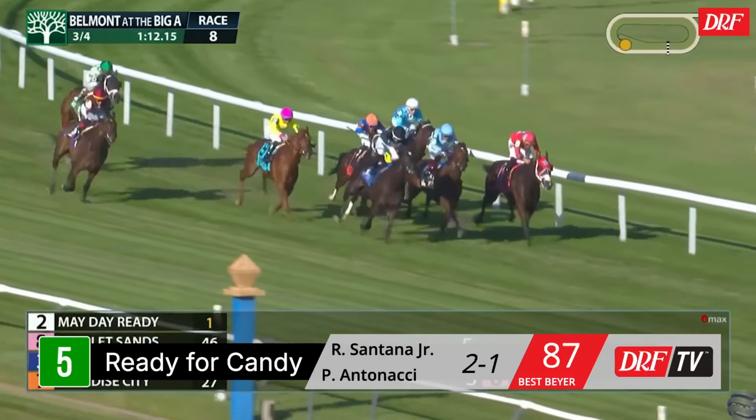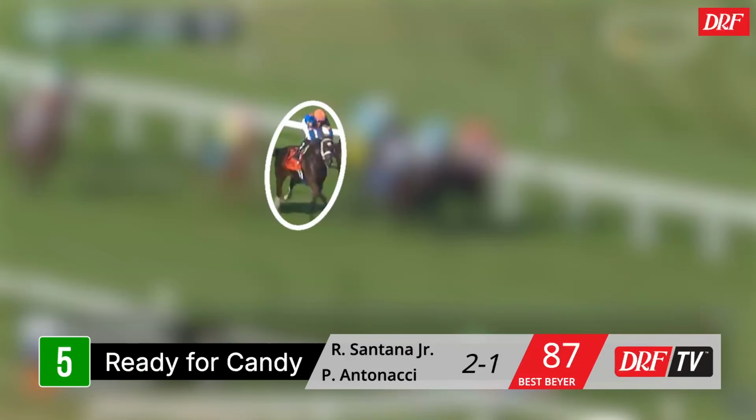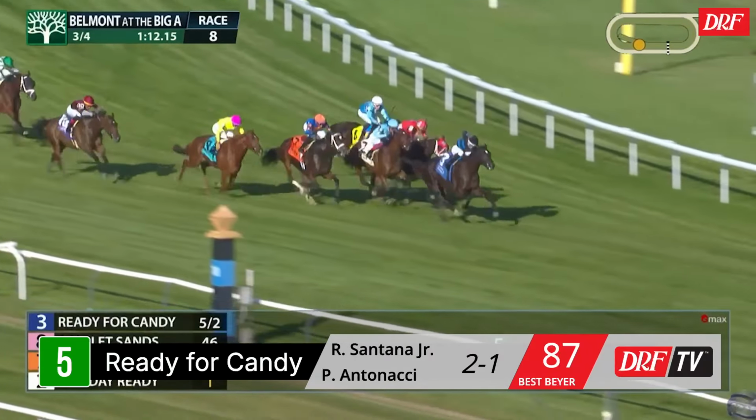Fair enough. And let's take a look at the replay of that Winter Memories as we transition to talk about the likely favorite in this race, the number 5, Ready for Candy. And she was the number 3 on this day. She's ranging up on the outside. She did get a bit of a wide trip in here. She was 2 wide early. She had to switch out 3 wide, middle of the backstretch. Basically had no cover from that point on.